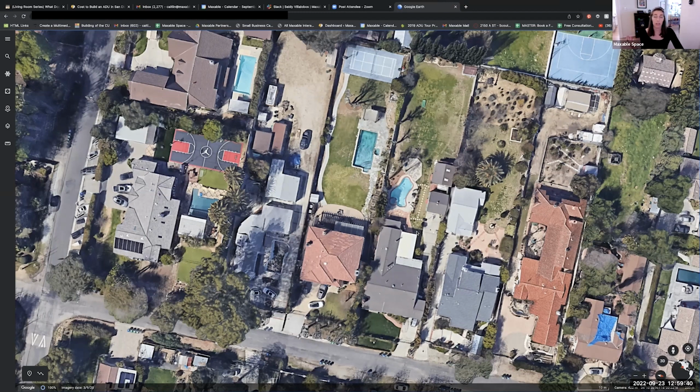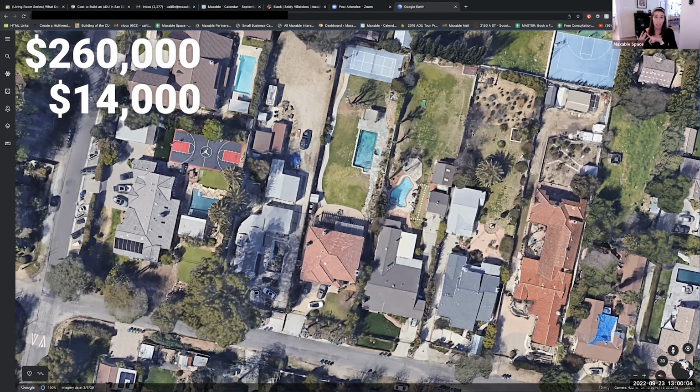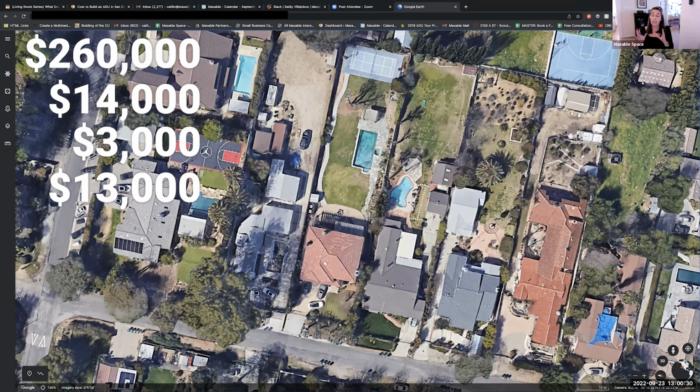And then because we're doing a standalone ADU, we're required to put solar on the structure. This house doesn't currently have solar. The ADU will be required to have solar. And so if we're planning to put solar panels on, let's factor an additional $13,000 in solar. So now we can add up: we've got $260,000 for the base build, $14,000 in trenching for the utilities, $3,000 electrical meter upgrade, and $13,000 for solar panels. That takes the construction cost of this project to just under $300,000.